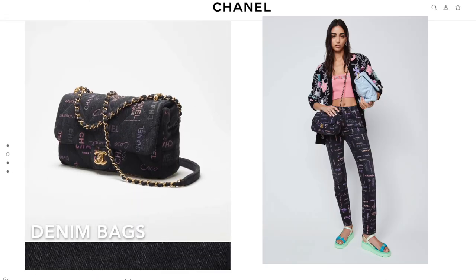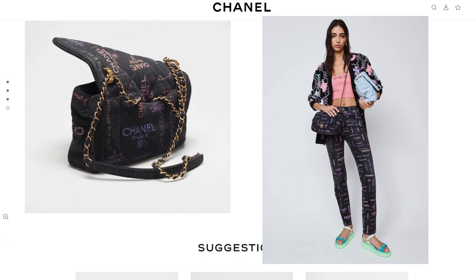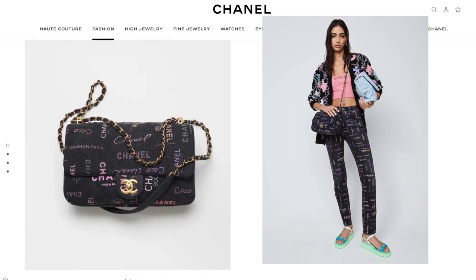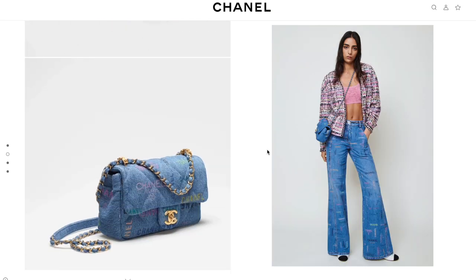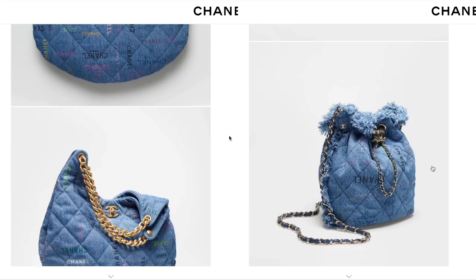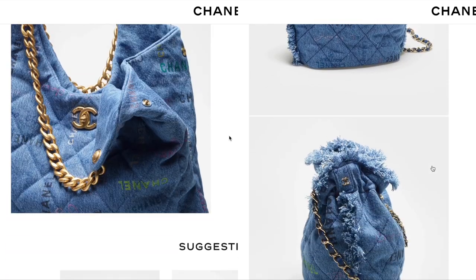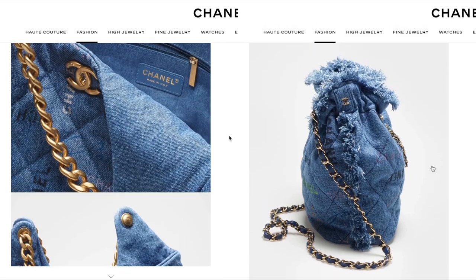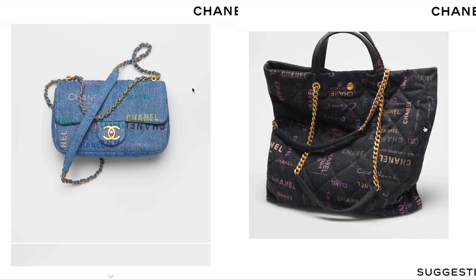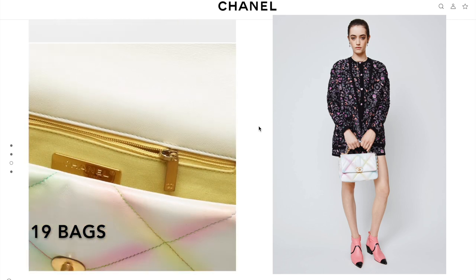One of the major themes for the spring-summer pre-collection is the signature Chanel print on these denim bags. This large printed denim bag is $4,400. The same print is also available on this blue denim mini, and it's $4,200. The printed denim hobo bag is $4,600, and the denim bucket bag is $4,200. It's also available in the shopping bag, and the maxi shopping bag here is $4,600.